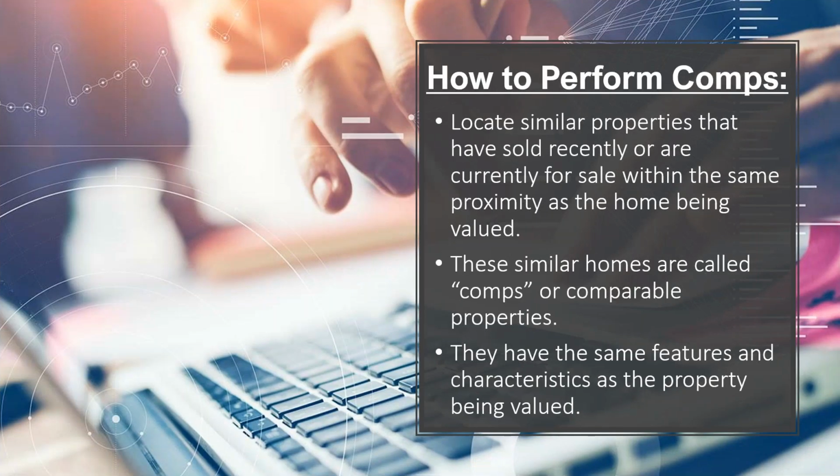As far as performing comps, the first thing we're going to do is locate similar properties that have sold or are currently for sale within the home's area that are very, very similar to the home. These are what we call comps, or comparable properties. We can use different tools like Zillow or some of the online valuation sites to locate the comps, or sometimes we can use the county's mapping features and their sales records. Essentially we're looking for the properties closest to the one we're looking at. If we're dealing with raw or vacant land, then we want properties that are closest in size and as close to it physically as we can find, to give us an idea of what it sells for in the neighborhood.